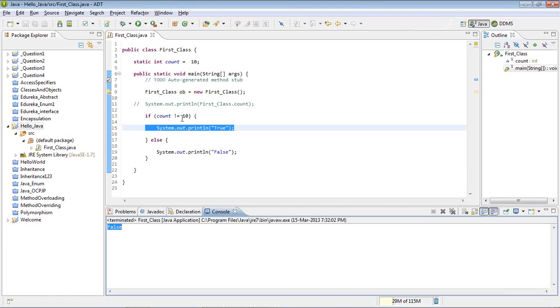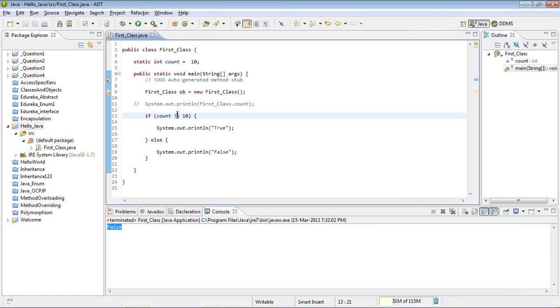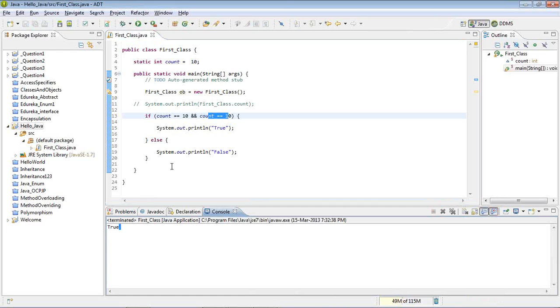Now I'll see the logical operators. First of all, I'll show you conditional AND. Okay, so we have got two conditions. First one is true, second one is also true. So in this case, I'll receive a result true. Run this code, Control F11, I receive output true.